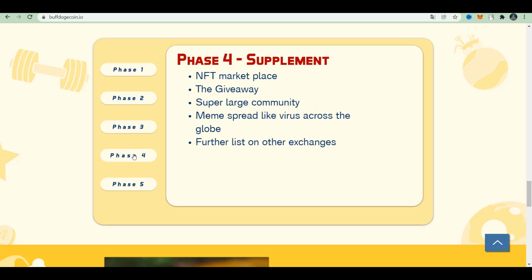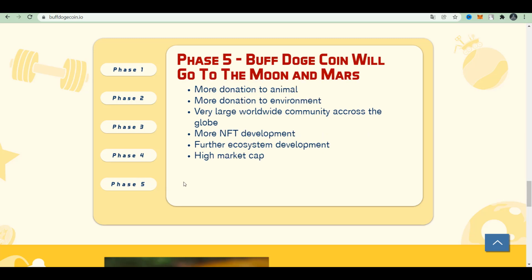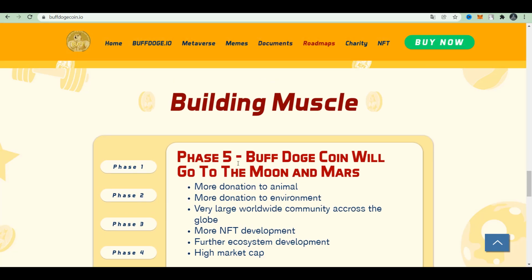In the fourth phase, they will create an NFT marketplace, various giveaways, create a super large community, get their meme to go viral and spread around the world, and expect further listing on other exchanges. In the fifth phase, Buff Doge Coin token is expected to significantly increase in value and fly to the moon, or even Mars. At this phase of development, more donations to animals and the environment are expected, the creation of a huge global community, the further development of NFT, and the further development of the project ecosystem and reaching a higher market capitalization.